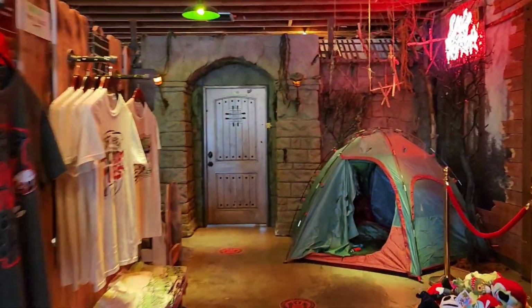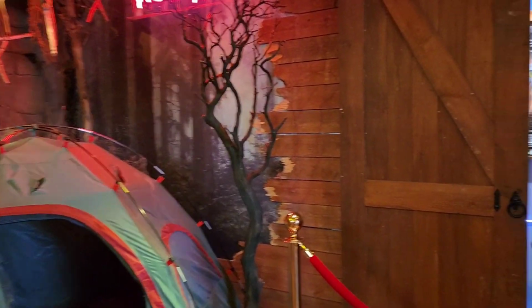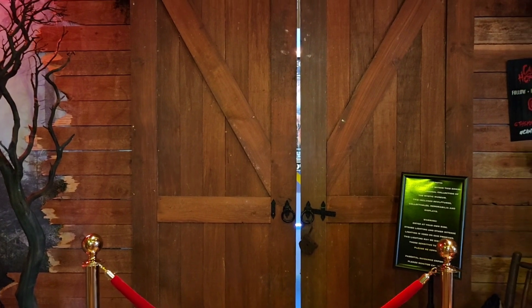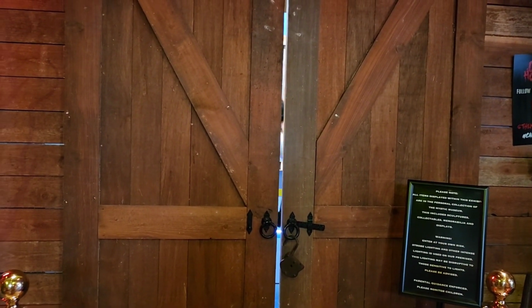I was told to go over by the tent and wait in front of the velvet rope. I'm assuming that these doors are going to open momentarily and then I will head inside. I'm getting kind of nervous. I don't know what lies ahead.